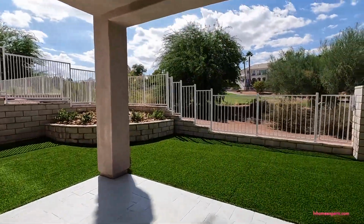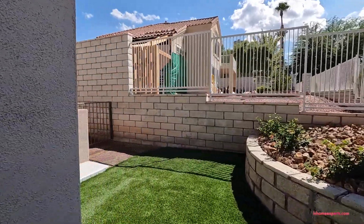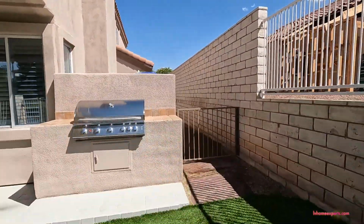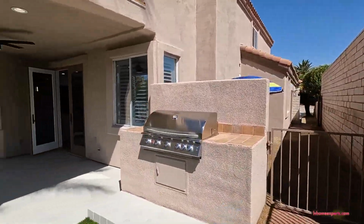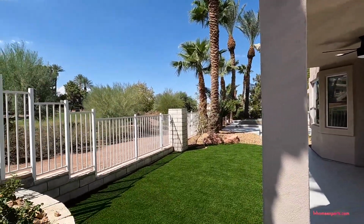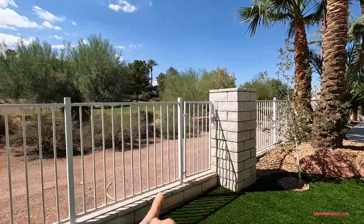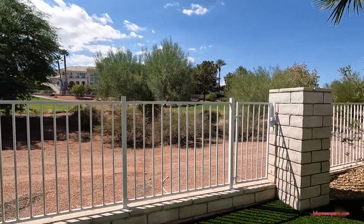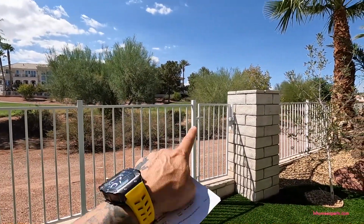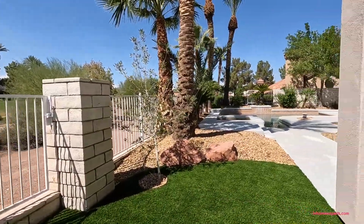Coming out to the back here, we have synthetic grass. Beautiful palm trees. The pool pump is on the back side. These guys are working on it. Brand new grill. As you can see, we have a balcony off the primary. Now, I love the fact that we have access to the backyard. So if you want to take a walk, for me, what I would do is go over there and hit some balls late at night. They won't know, right?